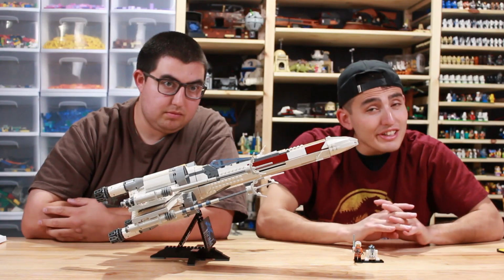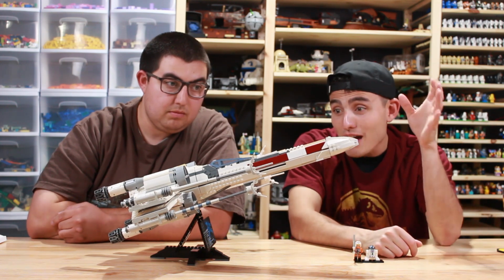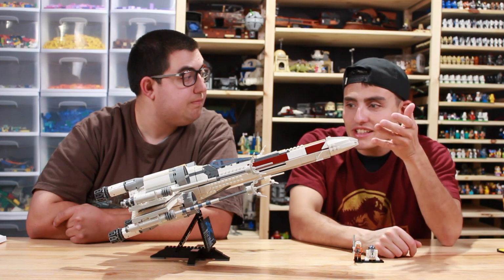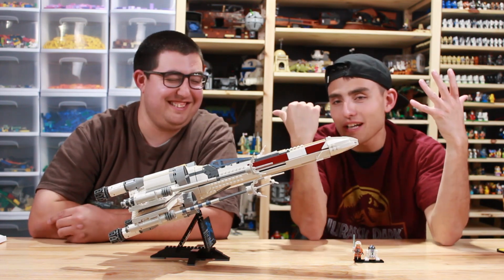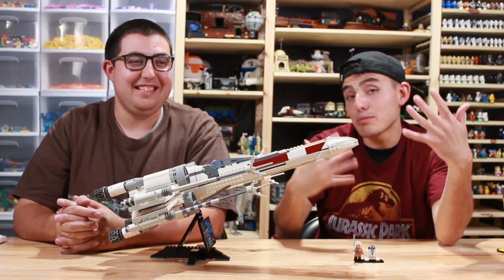If y'all remember, this thing was released May 1st. The hype was real when this thing was announced. And now seeing it... not really. People wanted the Venator more. They did, but this thing's absolutely beautiful. I mean, it's not the Venator. It's huge. I mean... the Executor. This thing is beautiful looking at it up close.